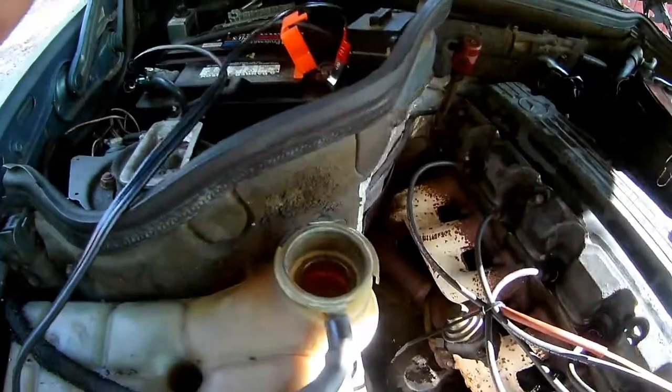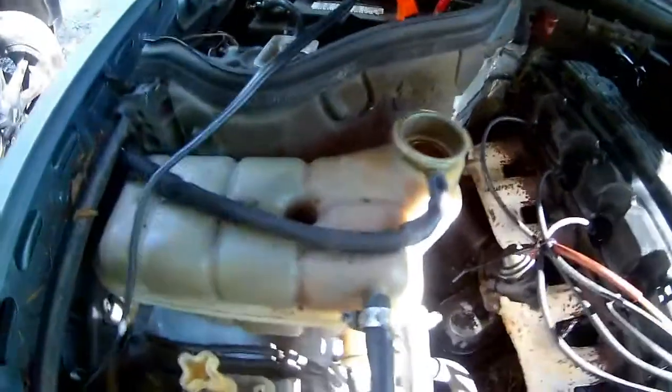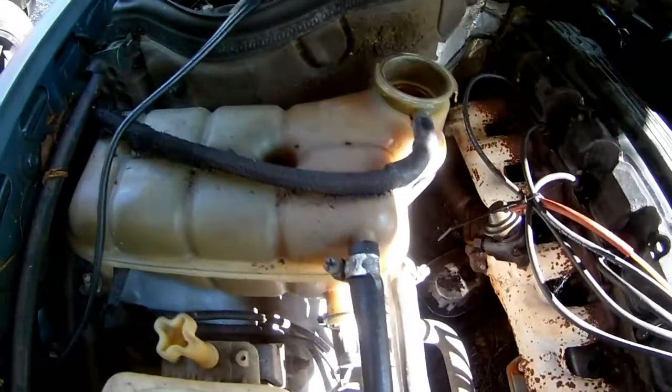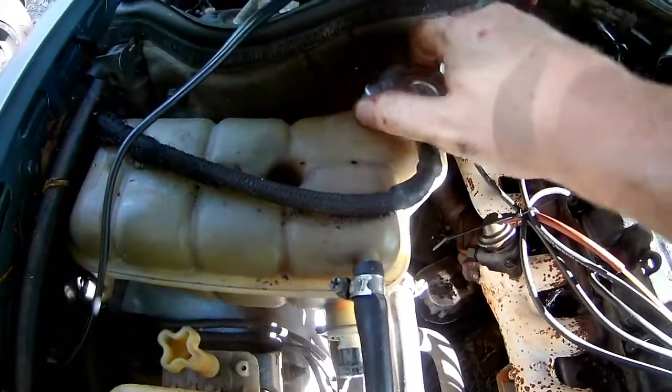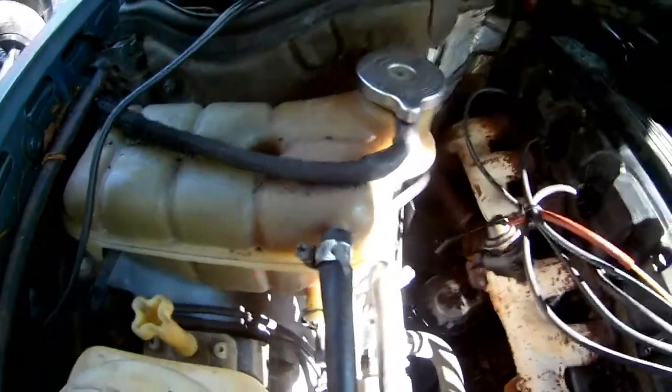And while I'm looking in here, just checking all my fluids, I noticed that is gross. There's some scum in there. This is the coolant reservoir here. So while I'm working through the systems on this, I'm going to clean up this reservoir.